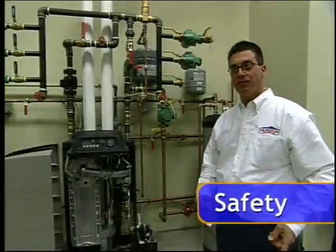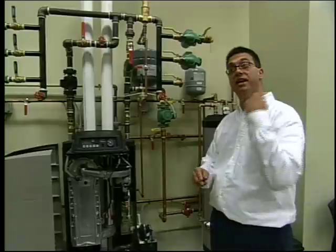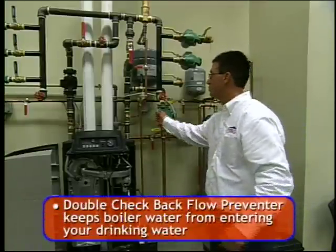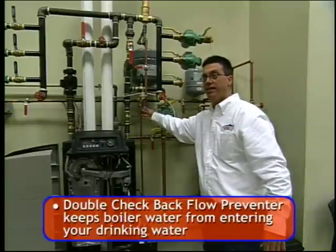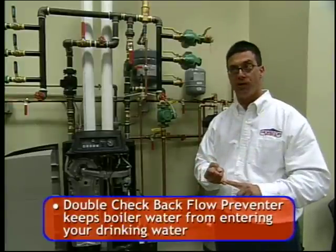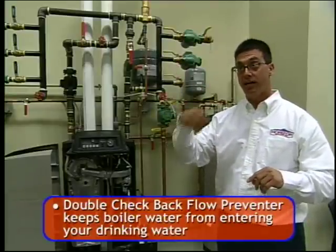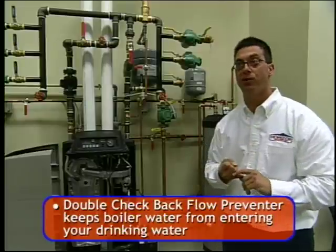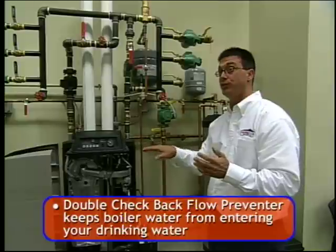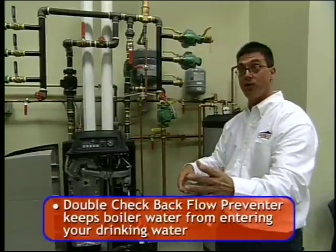Just like comfort is very important to you and us, so is your safety, and we don't take that lightly. Let me tell you about two safety devices that we install on every boiler every time. First is this double check backflow preventer with a vent. What that means to you is that at no time can your boiler water, the hot water that's been circulating around your house picking up debris, rust and contaminants, enter your drinking water. Did you know that? Because boiler water is under pressure, it'll actually push into your drinking pipes, and when you turn on your faucet for the first time, you could actually get boiler water right away.